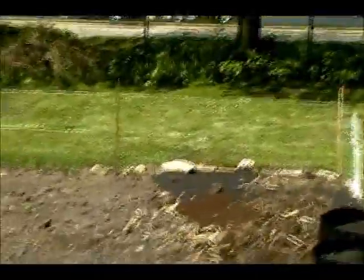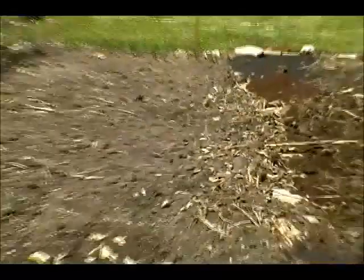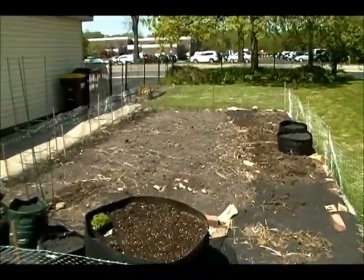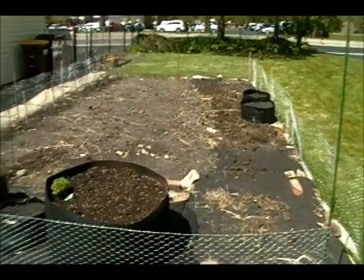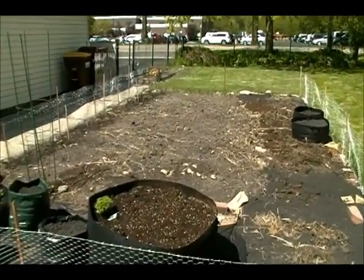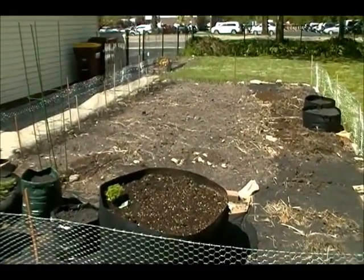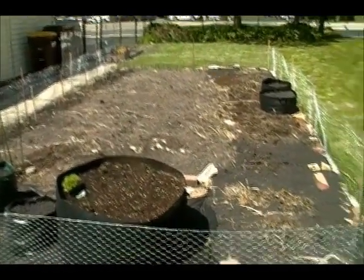Okay. This is an overview of the garden. It's 26 by 16. Let's see if I can get that to zoom out. Pretty big. And I have a little fence around it, which may help with the rabbits, may not. Pretty aggressive rabbits around here.